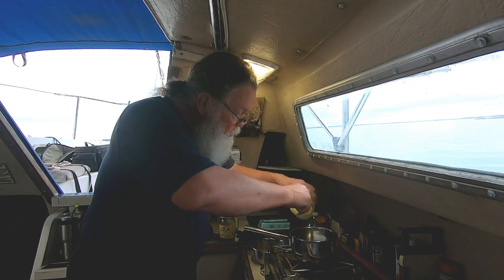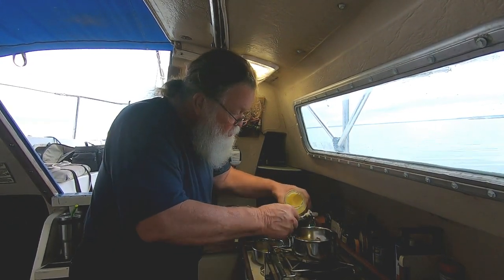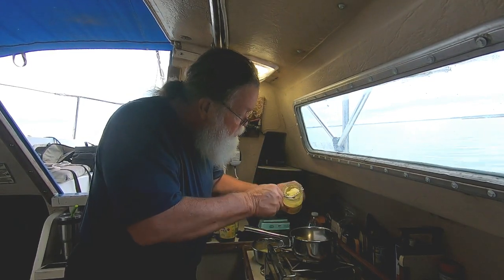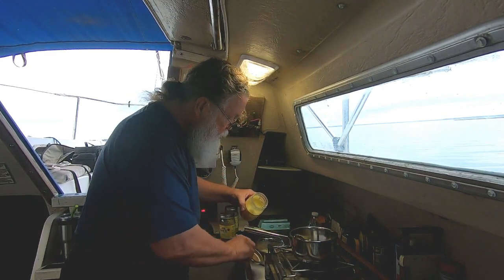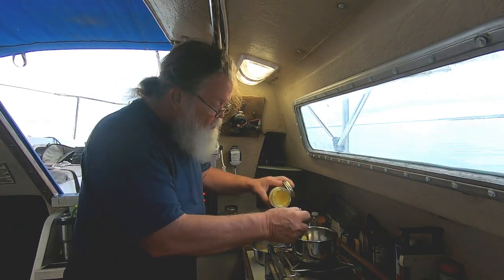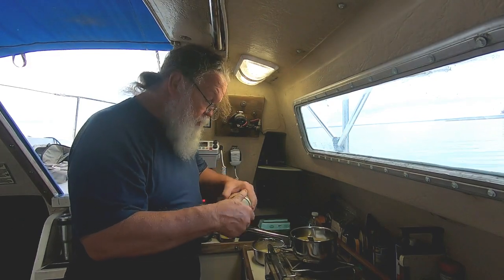And yes, I'd use a pretty substantial amount here, a couple tablespoons. I like when I have the oil hot and I pour the egg into it. It basically floats like a funnel cake and doesn't stick to the pot.